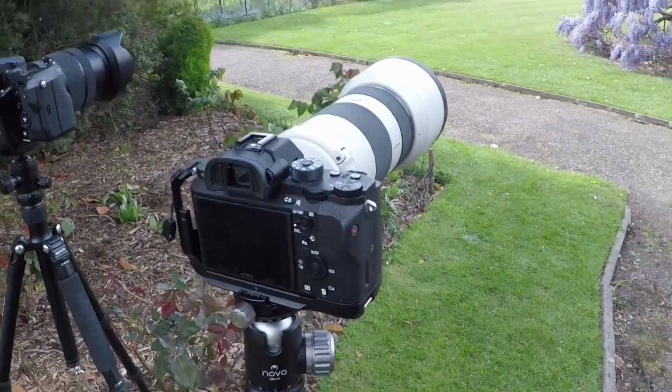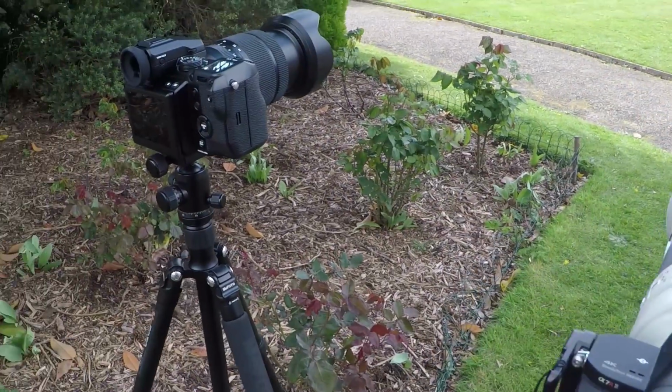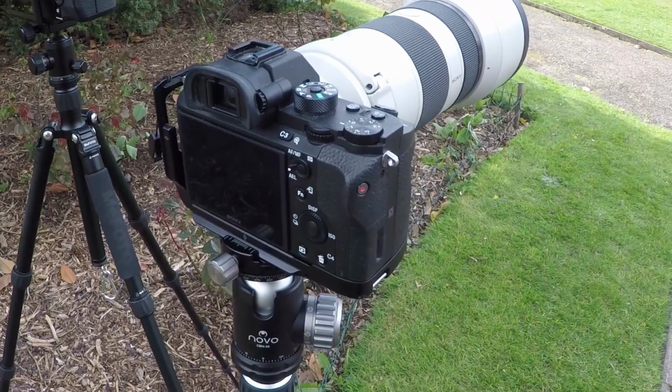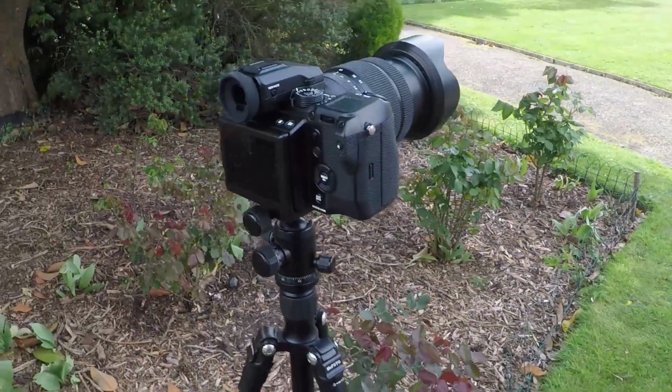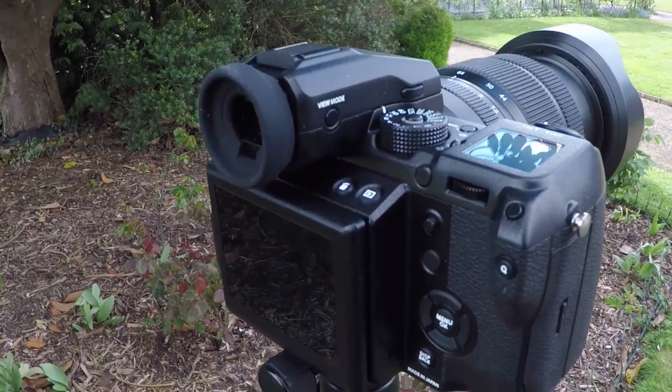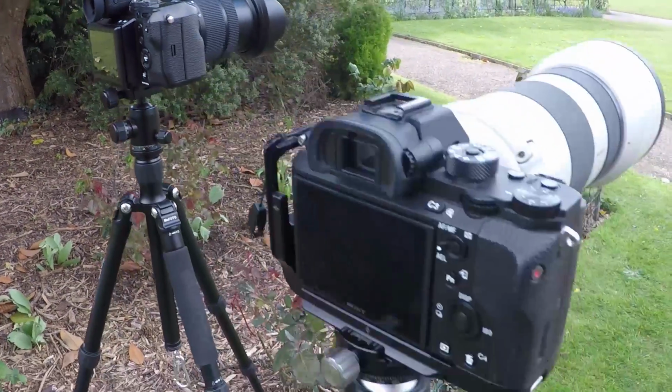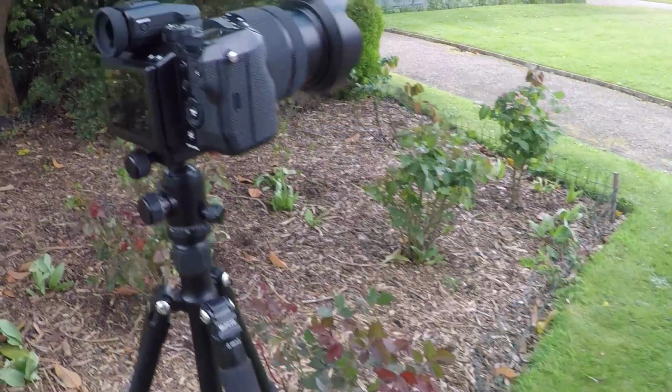Obviously the Sony is a lot smaller, but as I said before, you've got to carry normally about 10 batteries with you, so once you've got all the spare batteries, the weight is almost the same as the GFX. I love this eyepiece that sticks out. It's really good if you wear glasses or whatever. This sticks out a little bit, but it's nothing like the GFX.